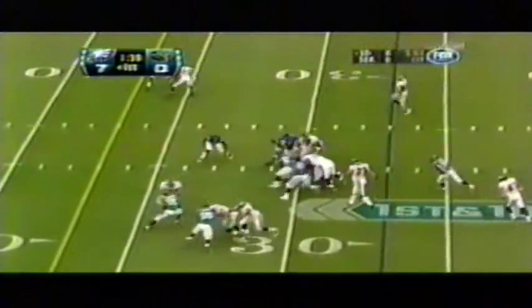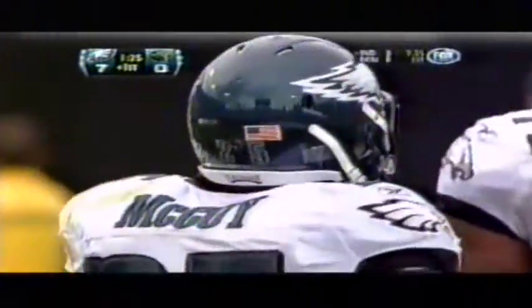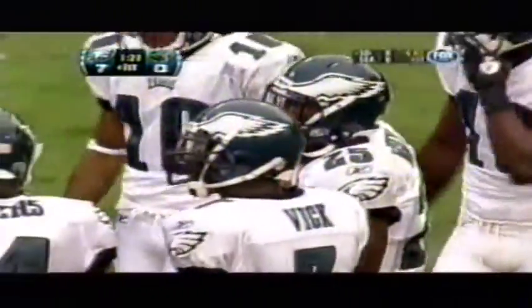1st and 10 run. That's McCoy, and McCoy pounds inside. McCoy, the heir apparent now to Brian Westbrook. Some people questioned his size, listed at 5'11", 208. But boy, he's one of those downhill, hard-nosed runners inside. He's shown that thus far.